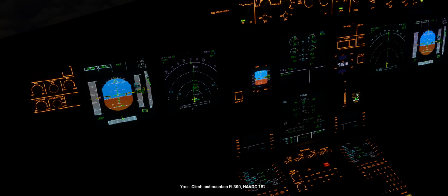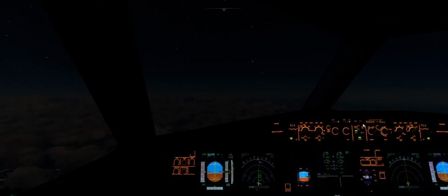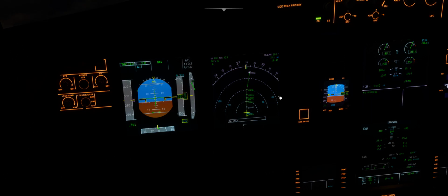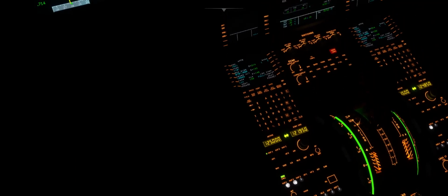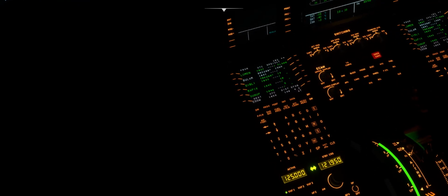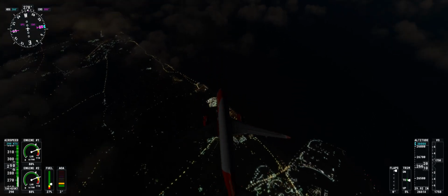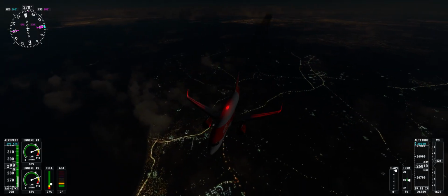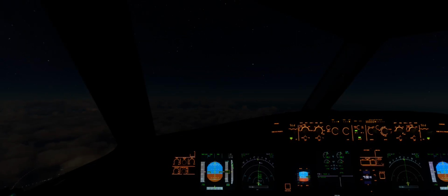Climb and maintain flight level 300, Havoc 182. Our final climb for the minute, because it's the last altitude that we probably get up to and then come immediately down from. So just leaving the coast. Great Britain just over in the distance.